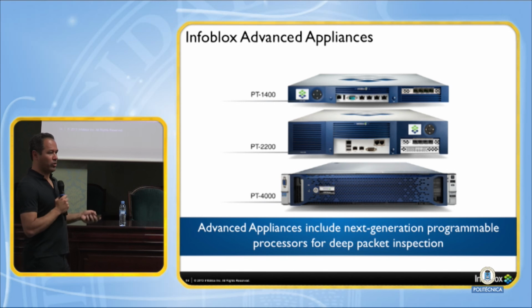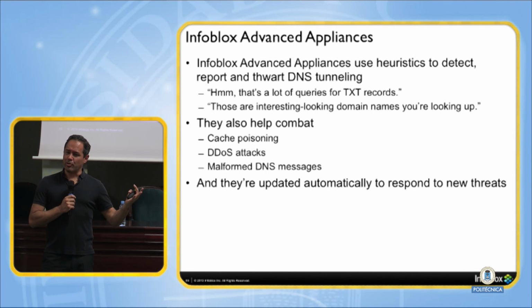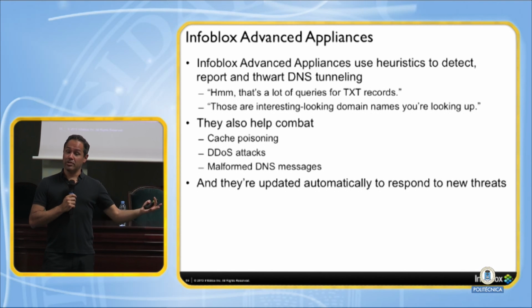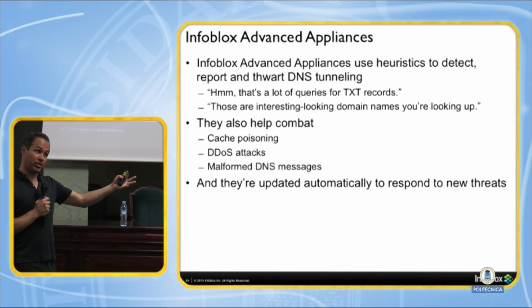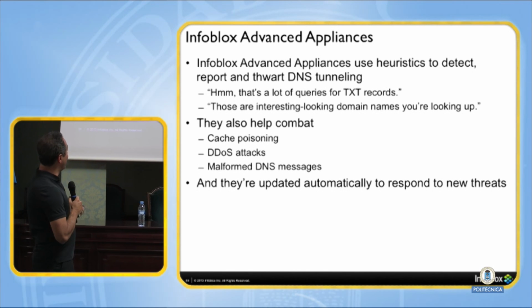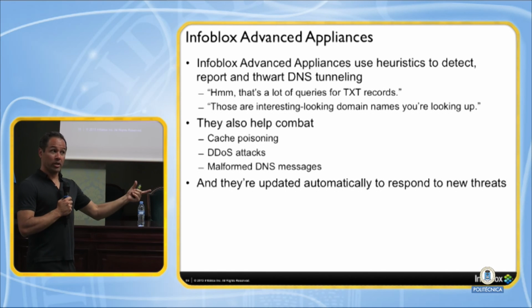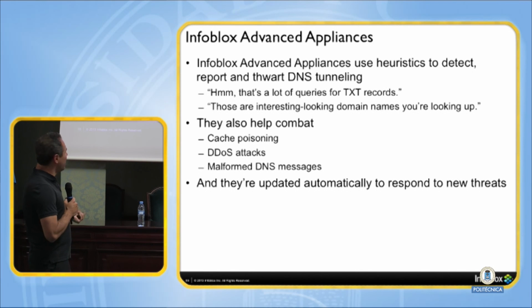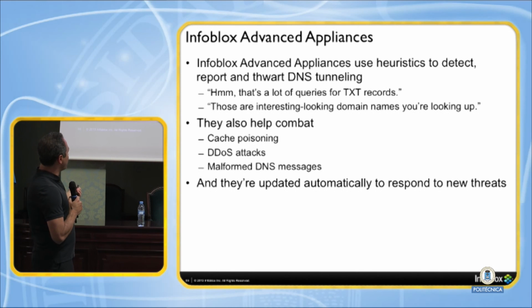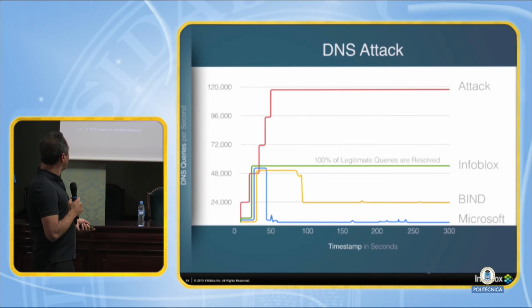Is there something wrong with it? Is somebody trying to tunnel data? And it can do things like say, wow, that's a lot of queries for text records. That's really odd. Normally I don't see that many queries for text records in the same domain name. Looks like tunneling. Maybe I'll put an end to that. Those are interesting looking domain names that you're looking up with really long labels that have a lot of entropy associated with them, and it can stop that as well. And they'll also help combat things like cache poisoning attacks, DDoS attacks, malformed DNS messages, and so on.